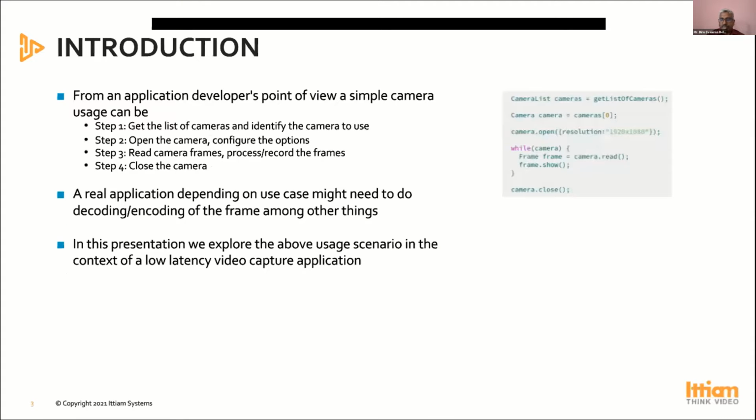To begin with, we will try to set the expectations on the camera access from a typical application developer's point of view. A simple camera usage in that context can roughly be summarized in these 4 steps. Step 1 is getting the list of cameras in the system and identifying which camera we have to use. Then open the camera and configure any options like resolution or frame rate that is required. Then read the camera frames and do whatever the application is supposed to do. If it is just a simple camera, just show the video or record the frames. And then close the camera, and the application typically is done.